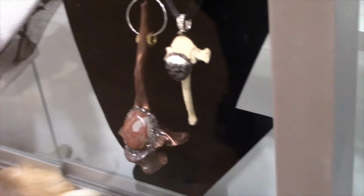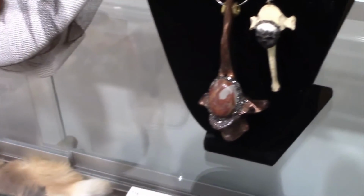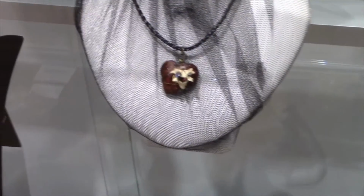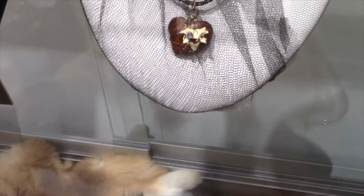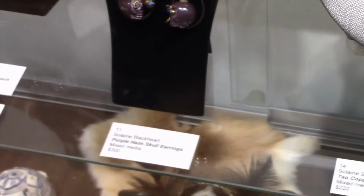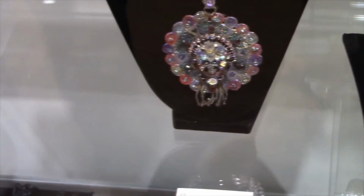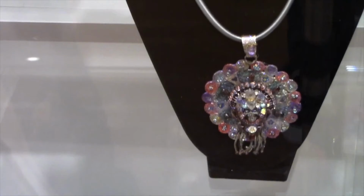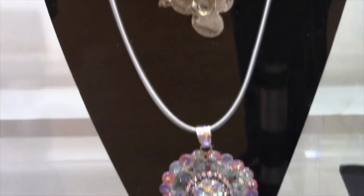We have 2 more pieces here by Velton and Carey. Death in Bronze pendant and a lupo pendant with different pieces, parts of skulls and vertebrae. Then we have a necklace here by Solane Blackheart, Tau Copper Dragon pendant, which is mixed media. And then there's a pair of earrings with her called Purple Haze Skull earrings. And then she did a monarch skull brooch on top and Aztec skull pendant on the bottom.